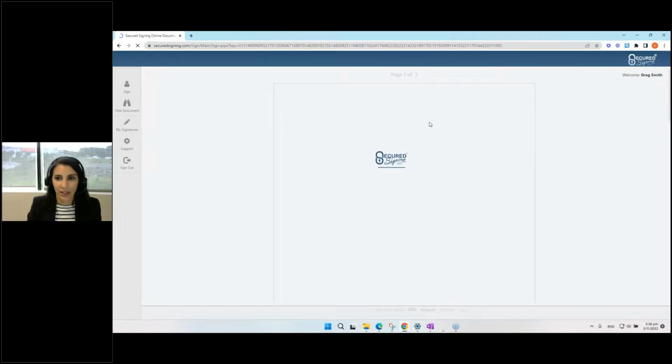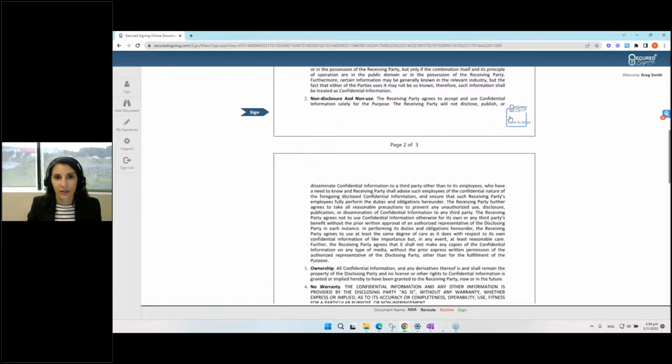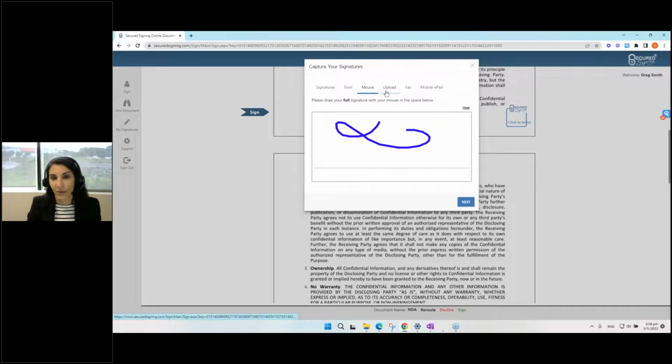This is the part that's really very simple. Accept the terms of use. I am going to click on the signature box and I have to capture my signature. So I can do that either by selecting a font, drawing with the mouse, or uploading an image. I can also push it to my phone.